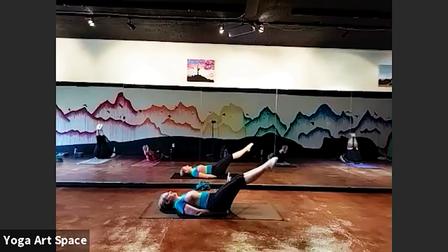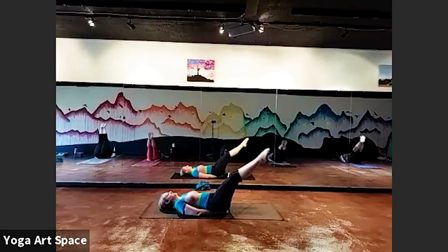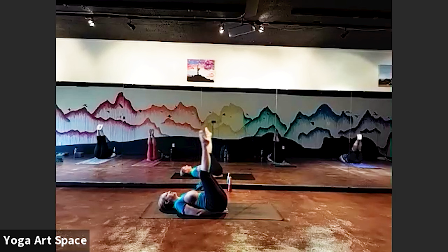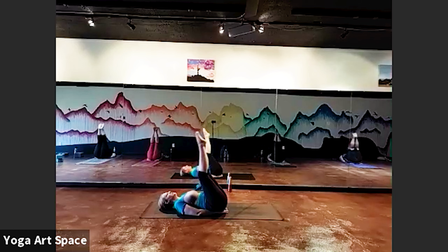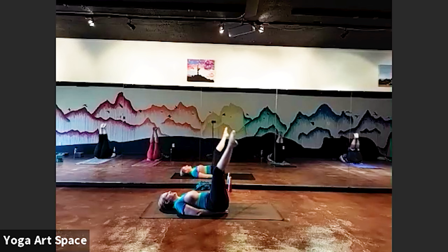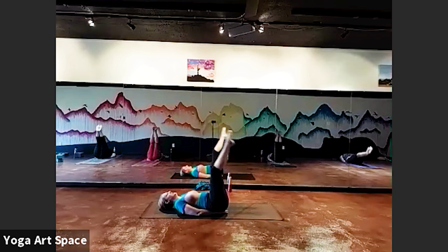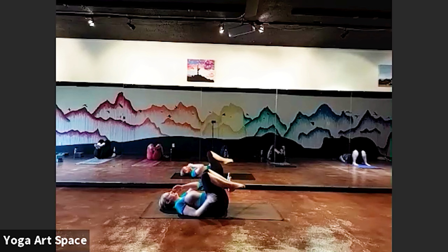Nine, eight. This helps make sure the low back doesn't come into pain from this. Here's six, five, four, three, two, and one. Beautiful. Bending both knees, free out the hands.